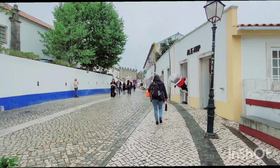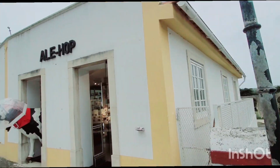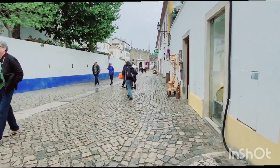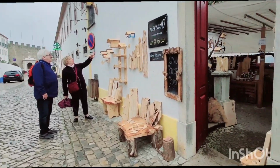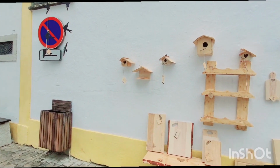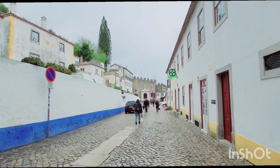Now, this place was so lovely. The lanes, the ways, the houses, everything was just wonderful. Oh my god, one just needs to be here to enjoy the beauty of this place. Here you can see a carpenter shop who have carved many wooden items. Oh my god, it was so lovely.